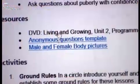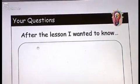What I really like about it is that it's not sitting and thinking, oh God, I'm teaching SRE to children. You're thinking, I'm teaching them a lesson. So it's a really, really good resource which has really helped me to become much more confident teaching SRE to children.